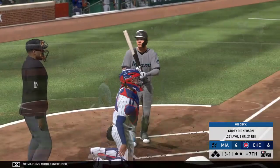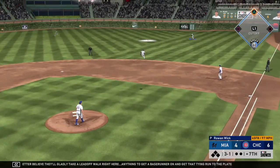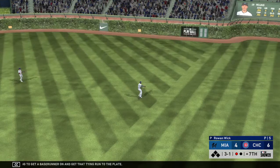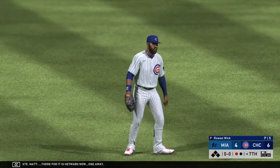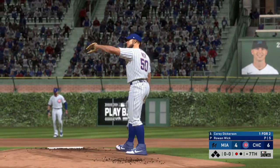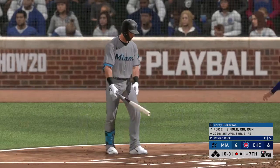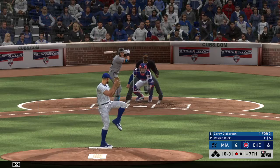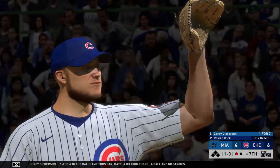3-1 to the Marlins middle infielder. Yeah, well, down 2, you better believe they gladly take a leadoff walk right here. Anything to get a base runner on and get that tying run to the plate. Therefore, it is Hayward now, 1 away. The left fielder, number 43, Corey Dickerson. Digging in, Corey Dickerson, 1 for 2 in the ball game thus far. A bit high there, a ball and no strikes.